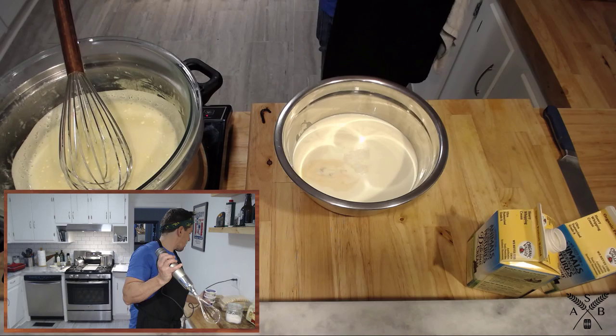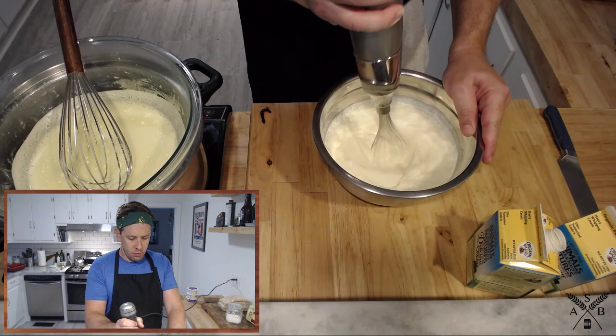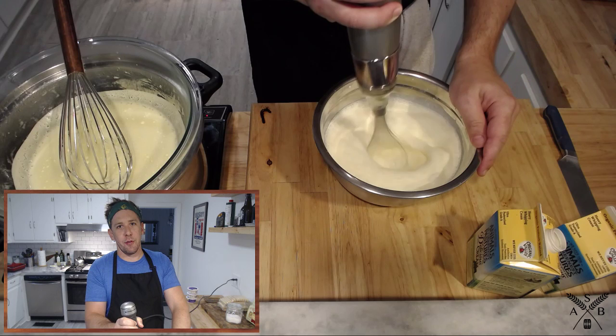Got it here with Marshall Plum Cheese. Alright, so. Gotta do this now. Gotta hold this in. You wanna start off on one and then go up to three. Don't start off on three.